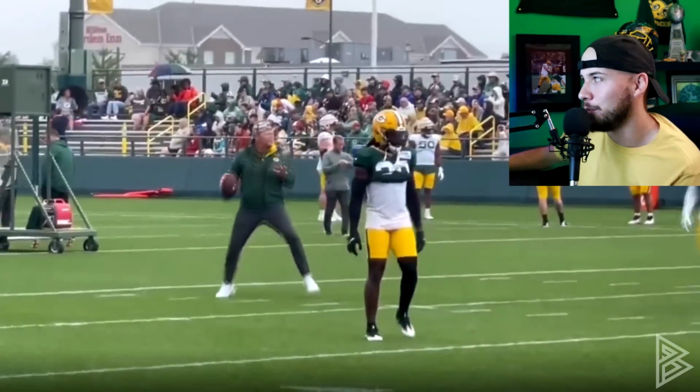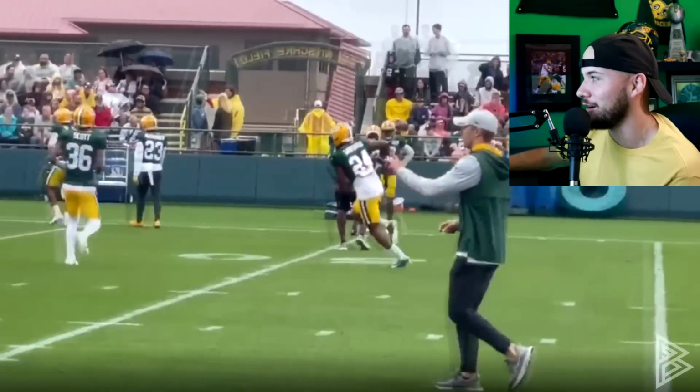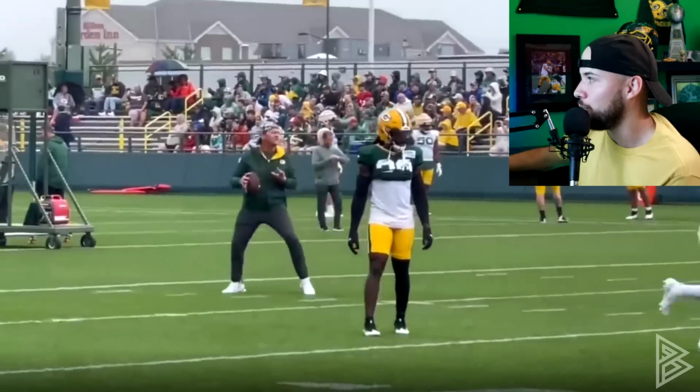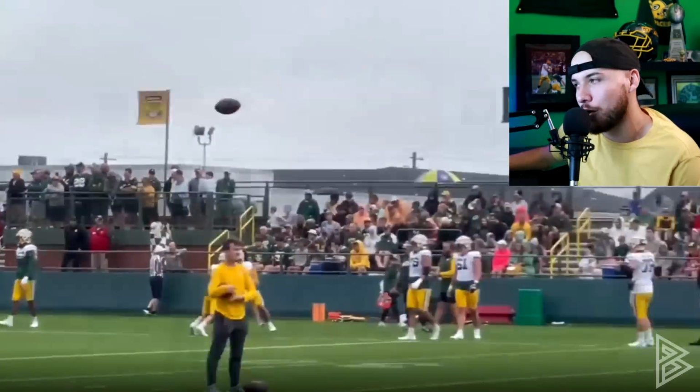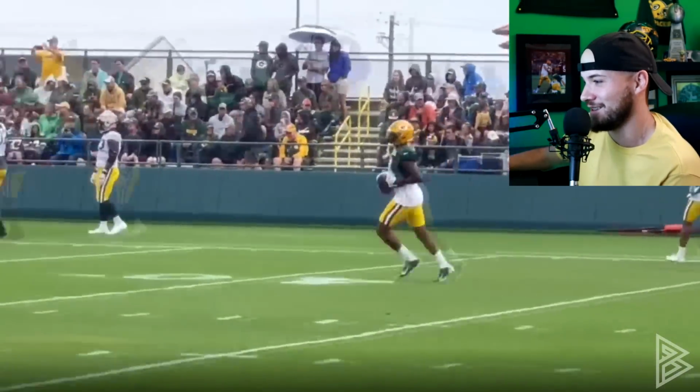And then in this last clip, we have defensive coordinator Joe Barry throwing an absolute laser. Really nice spiral, actually. Tariq Carpenter with the catch there. So, if we need an emergency quarterback, if we need a 4th guy, it looks like Joe Barry may be the guy for that job. But those are all the clips I have from the early portion of Packers training camp, day 11.